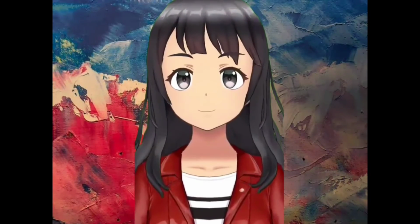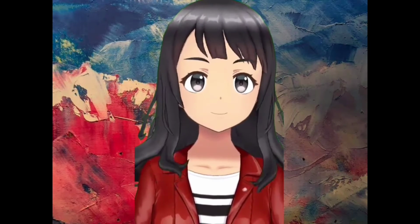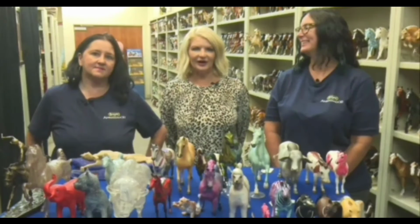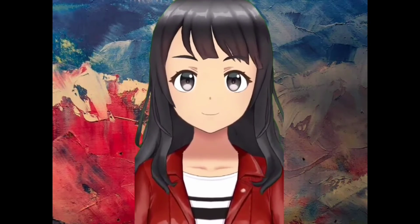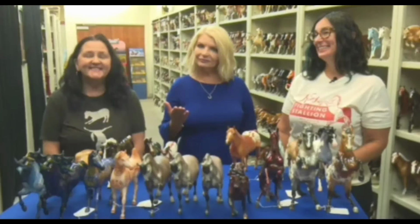I'm so jealous of these people that go into the archive room and hold all the really cool models. I would love to go to the Breyer archive room. I wonder if Breyer will let us tour the archive room. That would be amazing.